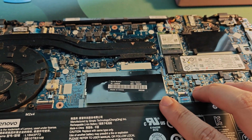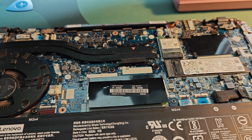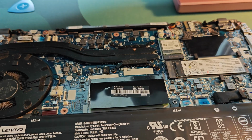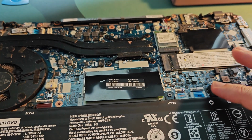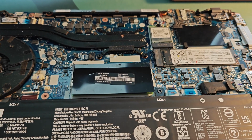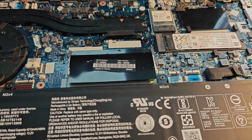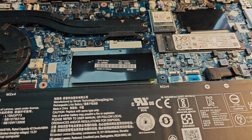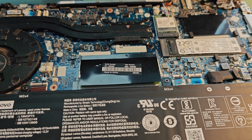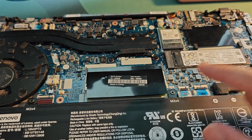Let's say you only have 8 gigs and you're saving up, you could get a 16 gig SODIMM chip later on, sell the other one, and recoup some of your cost. I think it's just really valuable to have any sort of upgradability in a laptop now more than ever. So it's really nice to see this. And one of the main reasons I would get it.